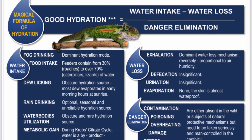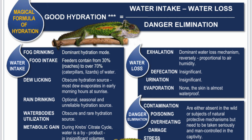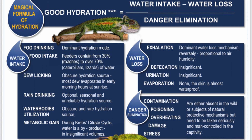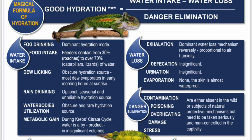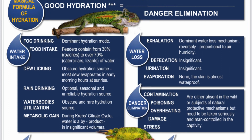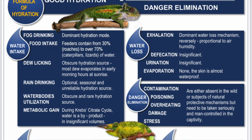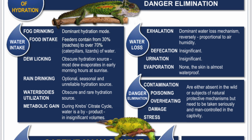Dew licking is also a water intake mechanism, but it's a little bit obscure because the water evaporates early, as I have explained already, and the same goes for rain drinking, which might be a little bit more significant than dew licking. The utilization of water bodies is really erratic and actually absolutely insignificant. And to be fair, we can talk about metabolic gain, where during the Krebs cycle water is a byproduct, but it is present in really very low, insignificant volumes. So all these were the water intake mechanisms.